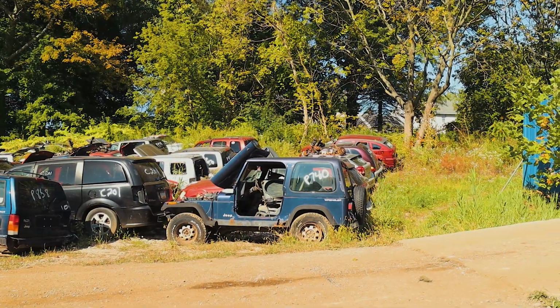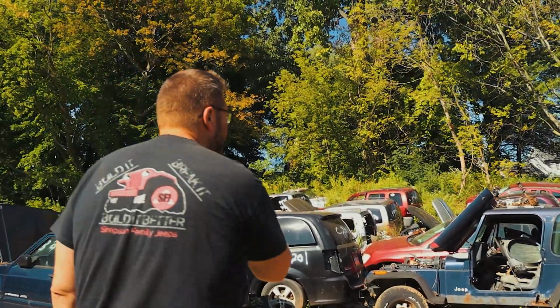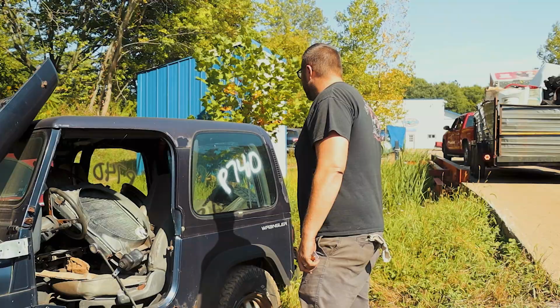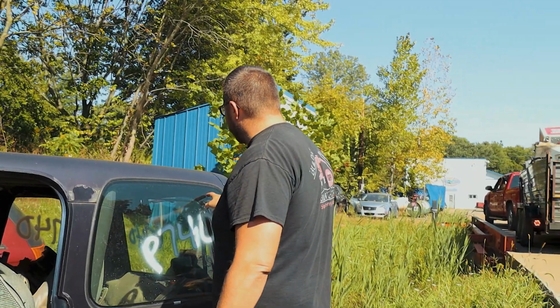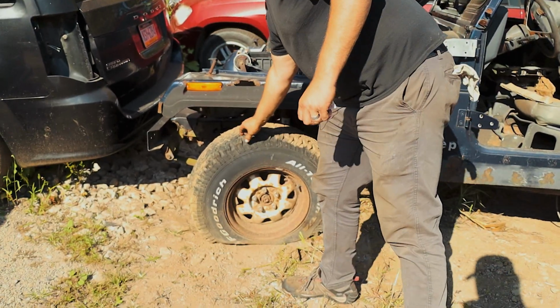So this is a YJ Wrangler right here. Already I'm kind of in love with the hardtop. We've got a 6-cylinder. Somebody already ripped the transmission out of it by chance. Transfer case is sitting in the back seat. Look at that BF Goodrich tire. They knew what was up.